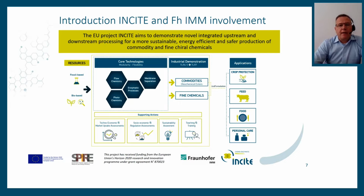In our part, the main focus of IMM's role is currently on the flow chemistry, and the process is also linked to membrane separation. The enzymatic process is a follow-up process, so I really can concentrate here on the flow chemistry part. And the products will be used for crop protection.